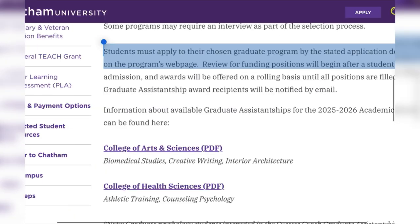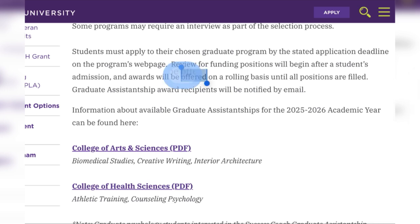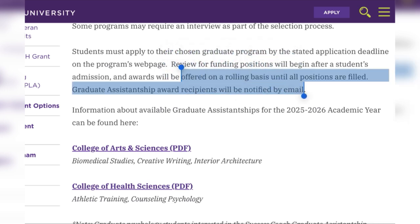Something else that I want you all to know, it says awards will be offered on a rolling basis until the positions are filled. This is actually one of the reasons why I decided to choose this particular graduate assistantship to talk about for you, because if you want to go study in the US fall of this year, you can actually do that, because you just have to check for the program to be sure that the program is still accepting for your major. It says on a rolling basis, which means that they do continuous enrolling of students throughout the year.